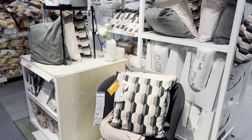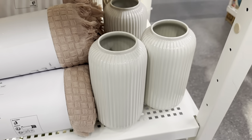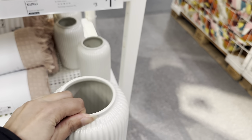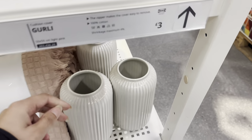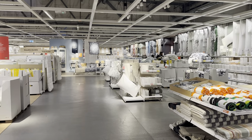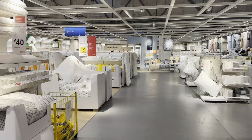Some more setup, some cushions. Like I said, a lot of color this time around. This vase was definitely from H&M or Zara Home, probably a fraction of the price. How much was it? Let's see if we can get a price. It wasn't £3. £10, yeah. I'm pretty sure I just saw the £10.